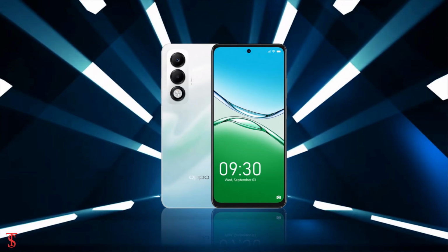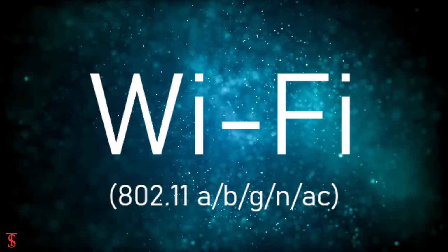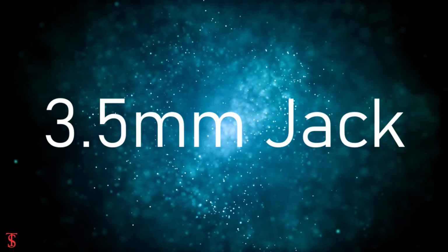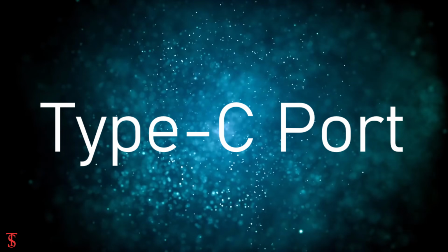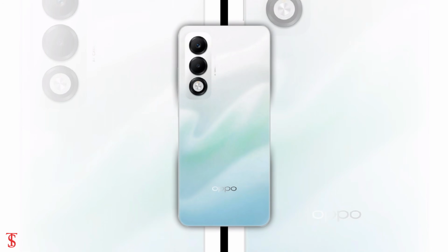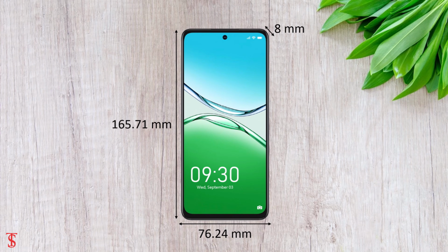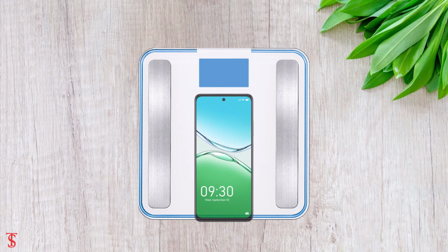The connectivity option on the phone includes 5G, dual-band Wi-Fi, Bluetooth 5.4, GPS, NFC, 3.5mm headphone jack, and a Type-C charging port. The physical dimensions of this smartphone measures at 165.71 by 76.24 by 8mm, and it weighs around 194 grams.